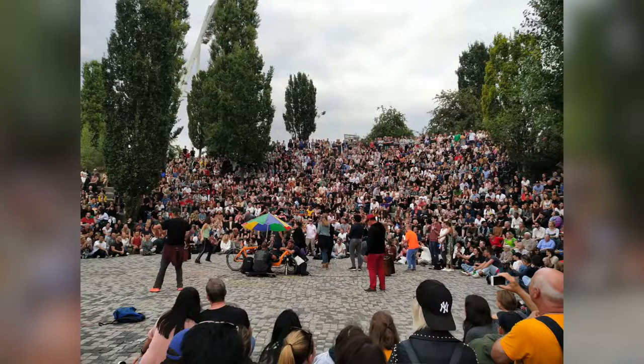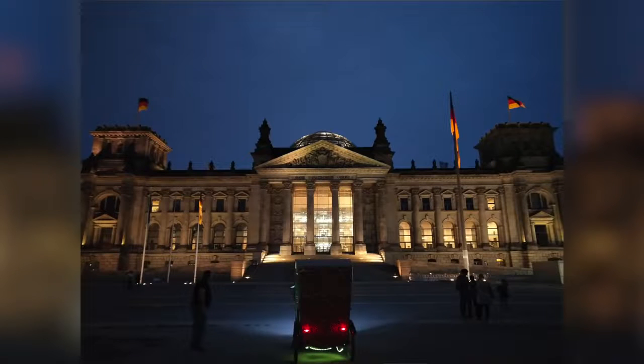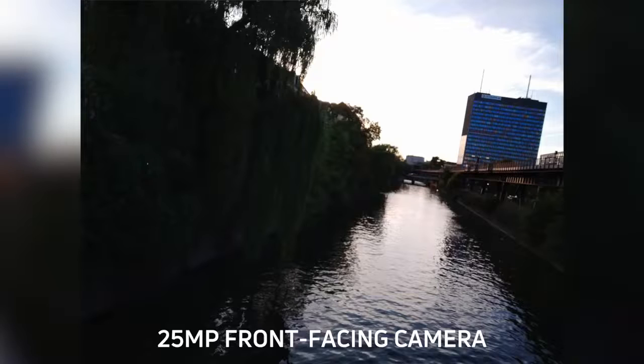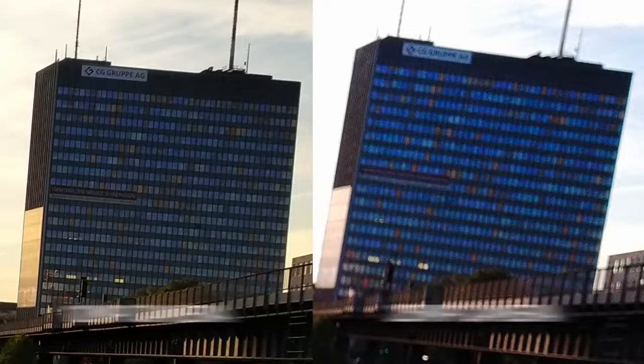Daylight shots and selfies in good conditions are excellent with great colour and detail. Even low light shots are okay if you're leaning the phone on something because there's no OIS or EIS here. I ended up giving up entirely on the 25 megapixel front-facing camera because while it got some great shots some of the time, it ended up grainy and soft far too often, and I found it easier just to rely on the 12 megapixel primary camera instead.